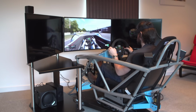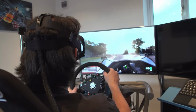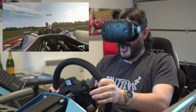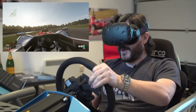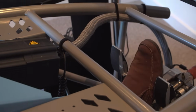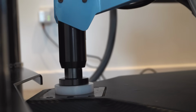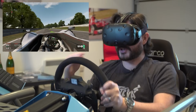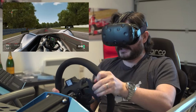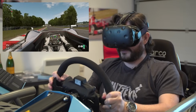Taking this into the realm of VR has quite literally added an extra dimension to this. Now, modern VR rigs like this HTC Vive still don't quite have the resolution we're hoping they might one day have in the future. But the fact that it is so immersive, you forget that almost immediately. And this combined with the motion system has taken it to a completely different level. This was already incredibly engaging just with a triple screen setup, but this has now immediately become a different kettle of fish altogether.